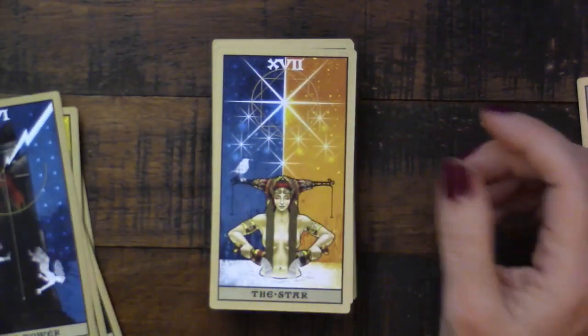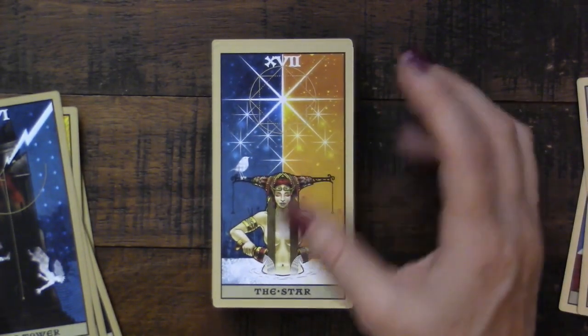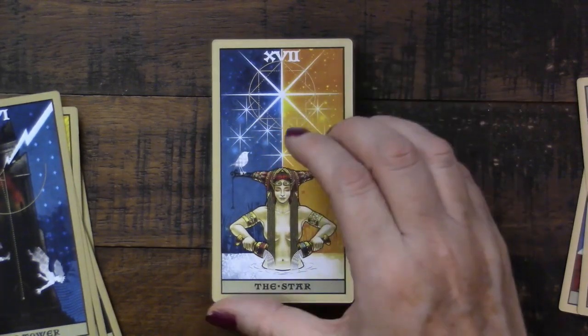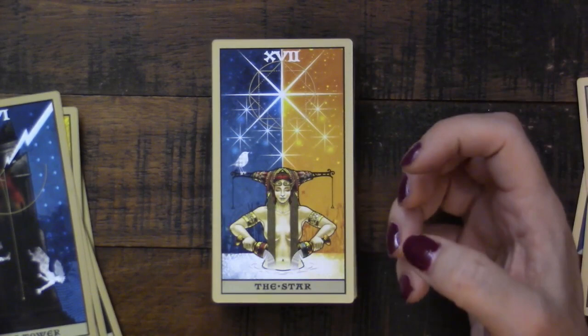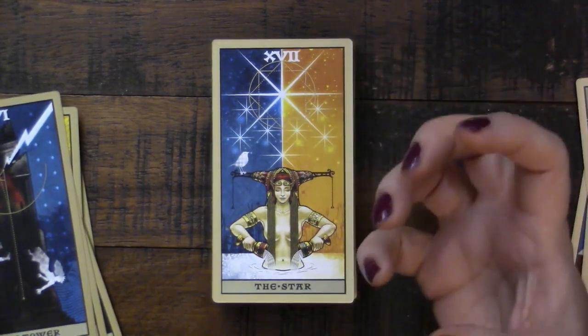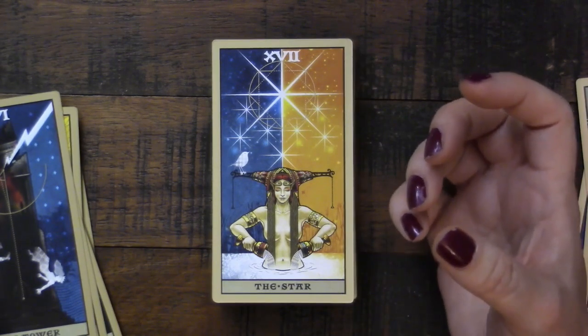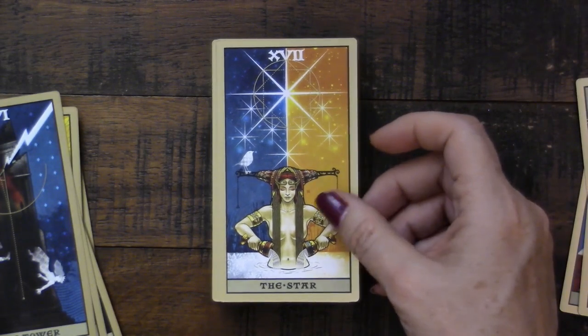Beautiful star card, and I love the bird here. Beautiful star card. I love the stars. I love the day and the night. I love being waist deep into the water. It's feeling very secure and stable footing wise. It's just beautiful. I love everything about this.